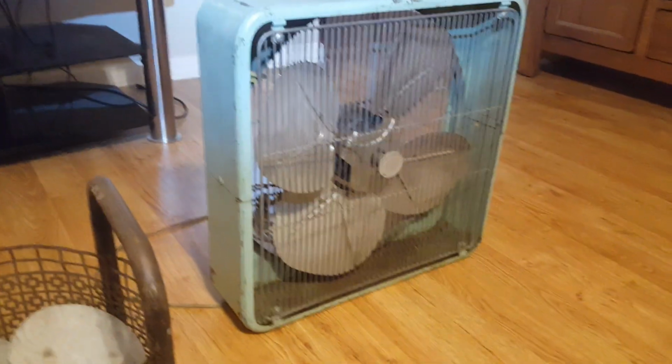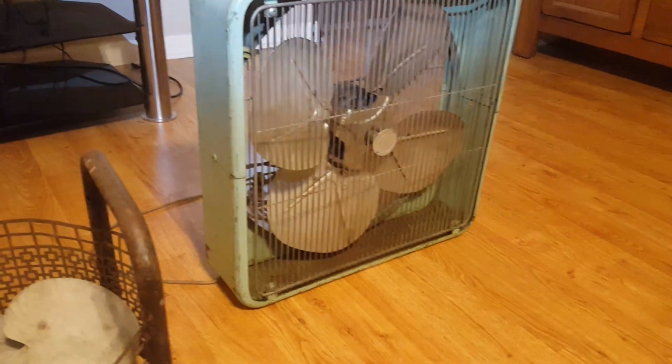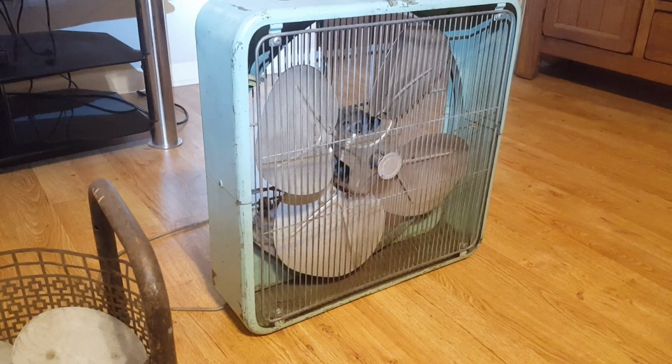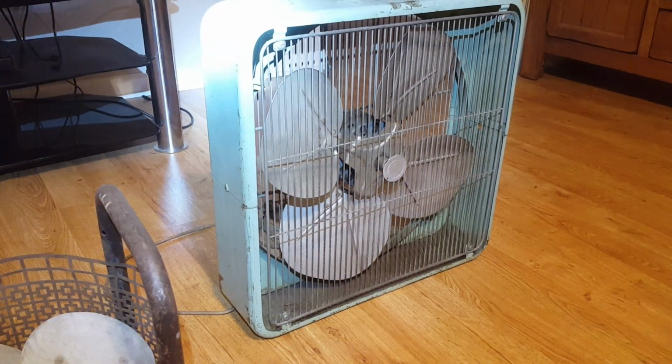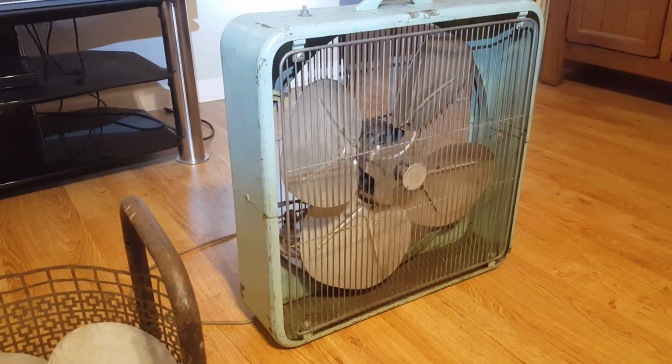Yeah, so I hope you enjoyed this look at these fans that I have. I actually have one more fan out that I've been using in the garage, and I feel bad about using it because it's actually an antique now. It's a 1968 box fan that needs to be restored, so I don't think I'll use it in the garage again this year. I think I'll just use it as a keepsake.